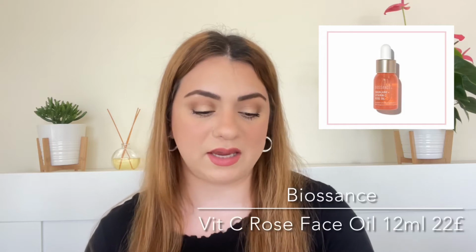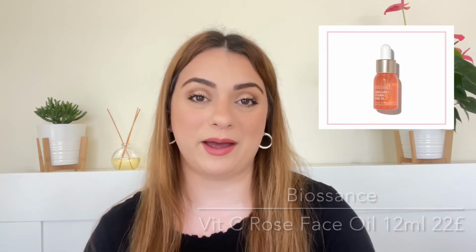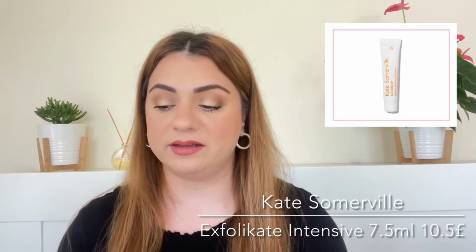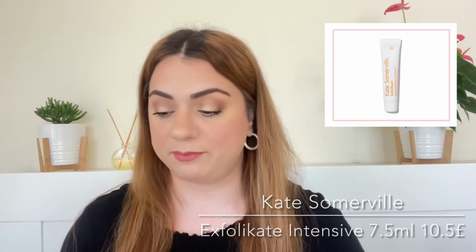Next product is by Biossance. It's their Vitamin C Rose Face Oil. We're getting 12 ml and it's worth £22. Next product is the Summer Fridays Exfolikate Intensive Treatment, 7.5 ml and it's worth £10.5.